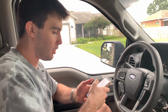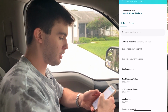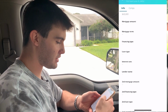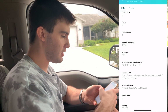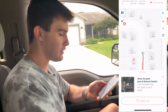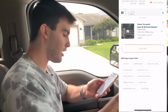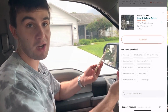So I'm gonna go on my Deal Machine app right here and pop it up. It looks like a Joan and Richard own the property. Looks like it's assessed for $169,000, not too bad. I got the property appraiser site right here, so not bad. So what I'm going to do here is I'm actually just going to click add lead and add this lead on here. I can either press start mail, I can add the tags I have on it. Really, there's nothing too crazy, so I'm just going to add the lead on here and keep driving.